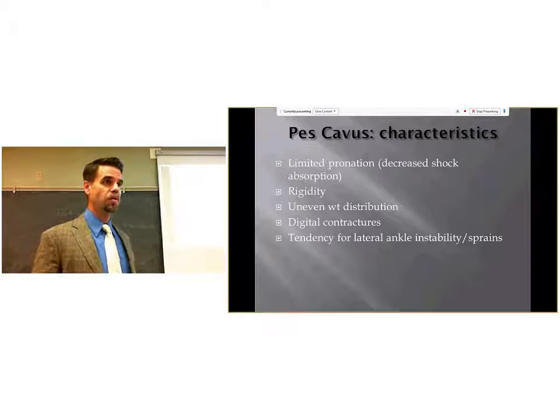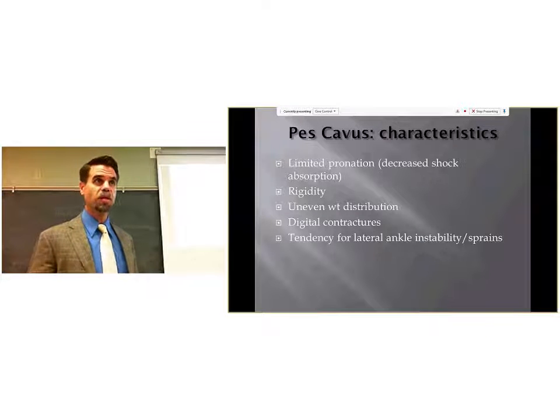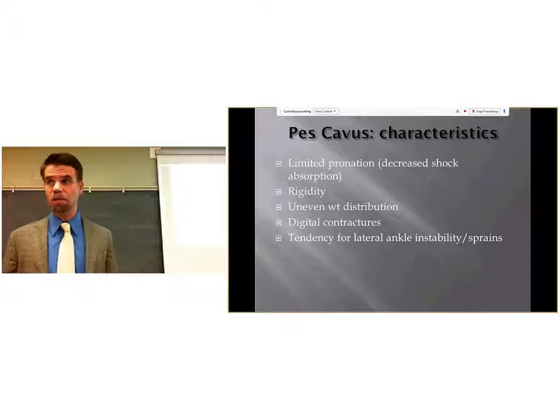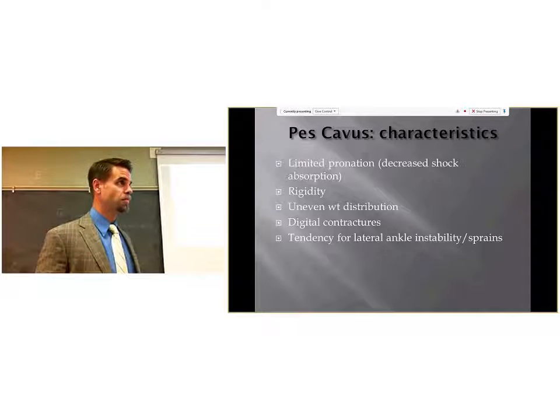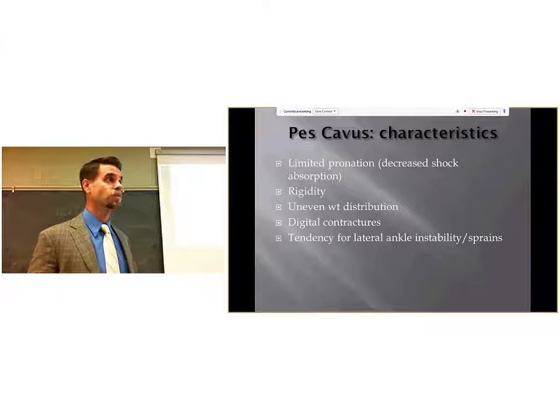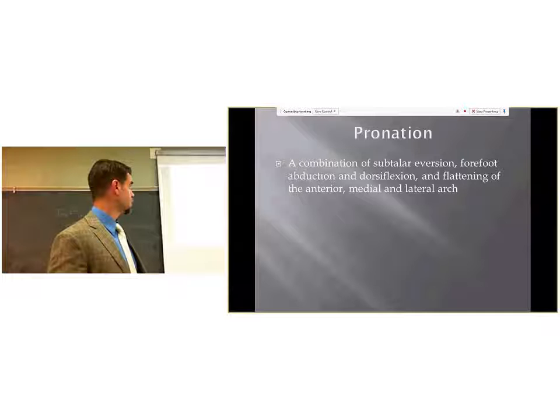This has not been highly correlated in the literature, but I think that we've all seen people who are major supinators, they tend to sprain their ankle more, just from a clinical standpoint. Would anyone not agree with that, from things you've seen in the clinic? So for whatever reason, they haven't been able to really correlate that with the literature.